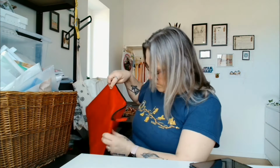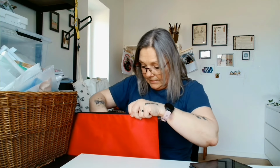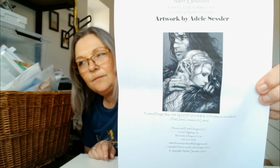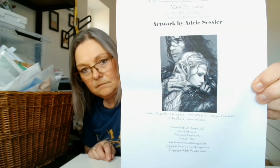So, last one, as far as I know, it is a Heaven and Earth one that didn't get picked. It is something my daughter really wanted. This one, whoops. Artwork by Adele Sisler called Mini Beloved. So, black and grey colours. Oh man, that didn't get picked. So, yeah. And there may be more.